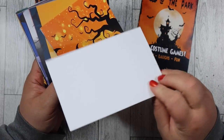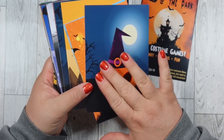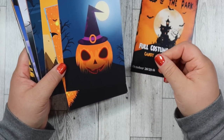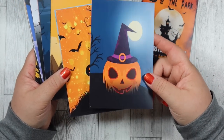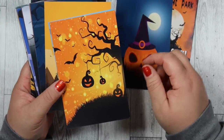These have more of a picture feel, although they are cardstock, but it's just like that poster board kind of finish. It's not like that vintage matte finish. These feel more, I guess, poster boardy. I don't know how else to explain it.